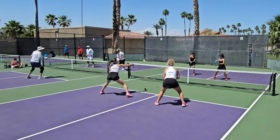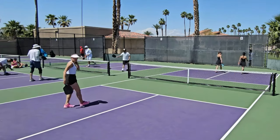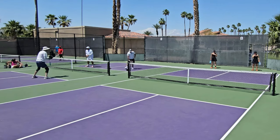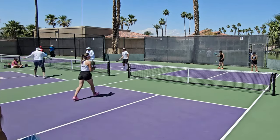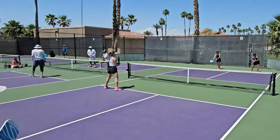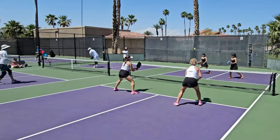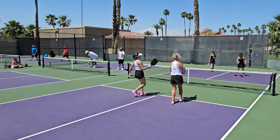Great shot. Just popped up. They just cannot volley with the players in black. They're just too good. They're going to have to bounce the ball before the players in black hit it if they want to even have a chance. 9-0 now. Nope. Just is not going to work.